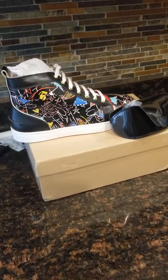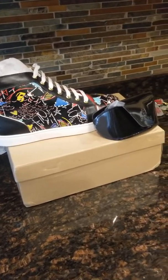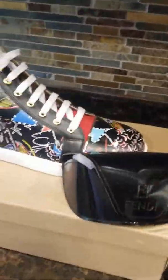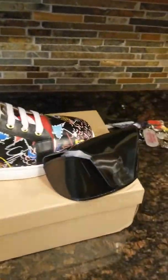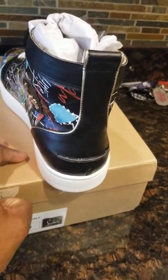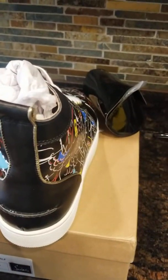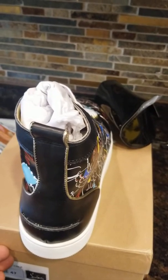We're here this time with the Christian Louboutin and the Fendi original glasses. As you can see right here, we got both of them in hand. Just got these in the mail, delivered to me today, actually. Looking real good. I love it.